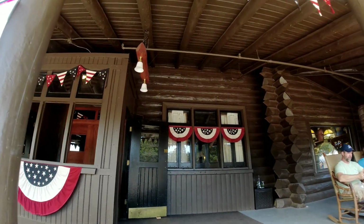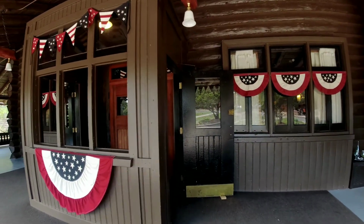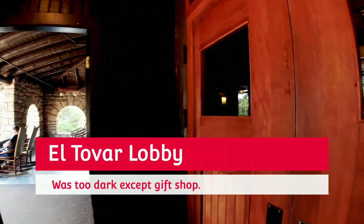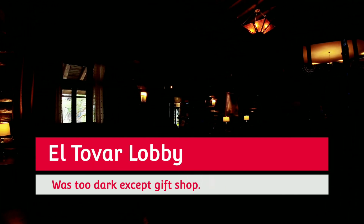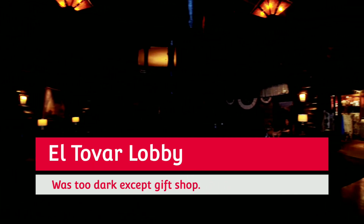In 1987, the hotel was designated a National Historic Landmark. President Roosevelt returned to stay at the El Tovar in 1911 and again in 1913, writing a book about his 1913 trip.